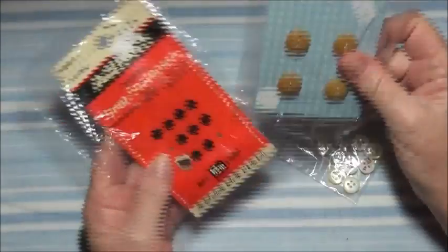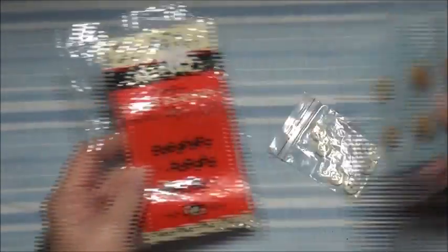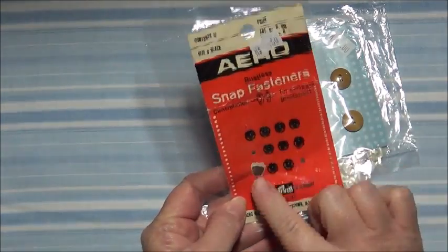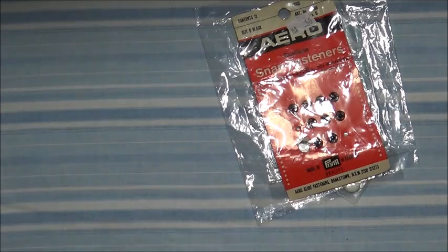I like the ones on the cards at the moment, because if I make a journal or something, they're nice to put in. This is a packet of vintage snaps. There are a few missing, but I think that kind of adds to the character of it a little bit.